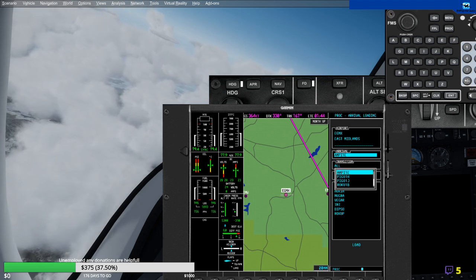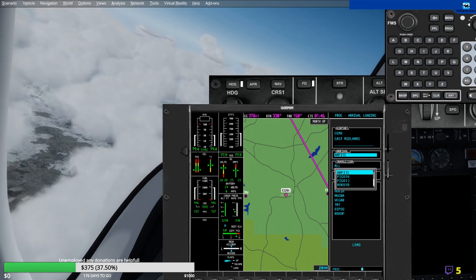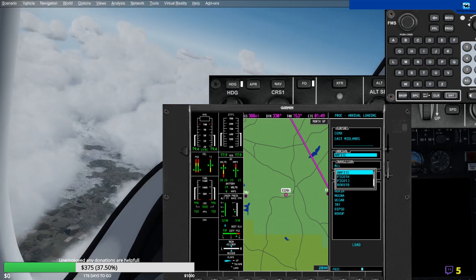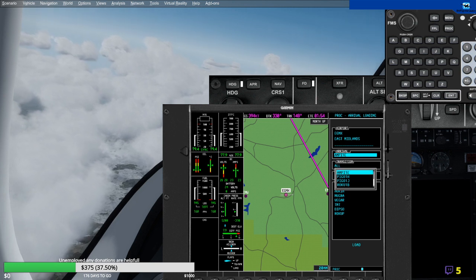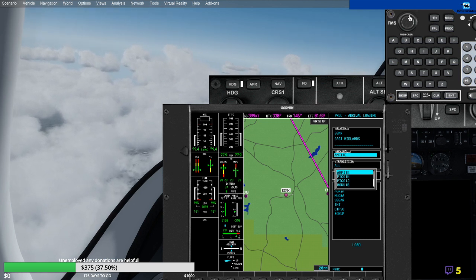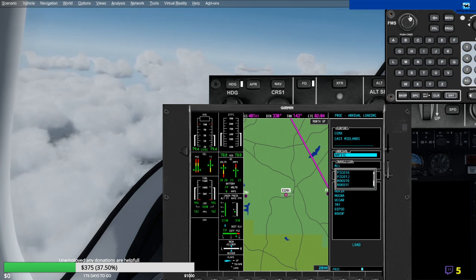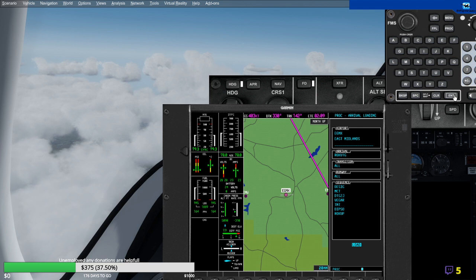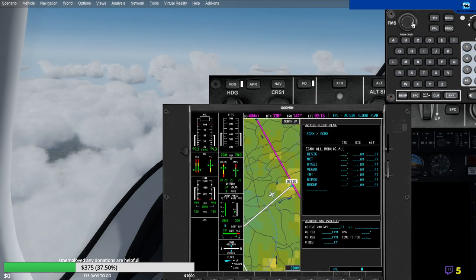And what's the arrival from the north? That one's not gonna work. Robkissy. Okay, we're gonna do this one right here. One golf. Back to flight plan.